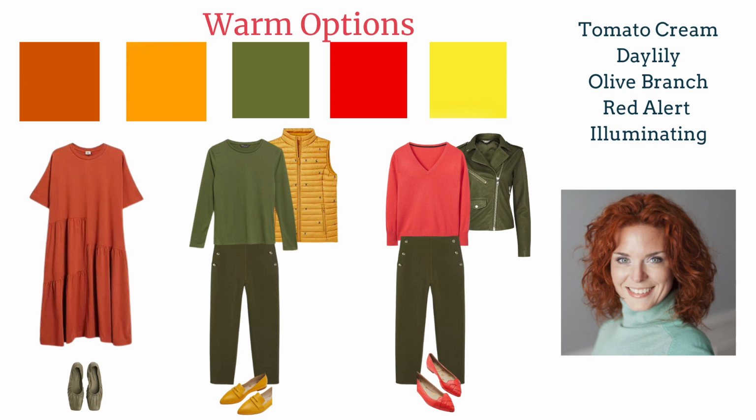And in this season's palette, then you've got some gorgeous reds. You've got that lovely Tomato Cream, which kind of reminds me of Heinz tomato soup. But you could also go a little bit brighter with the Red Alert, depending on whether you've got sort of more bright or more muted colouring. Choose which of those two reds works better on you.